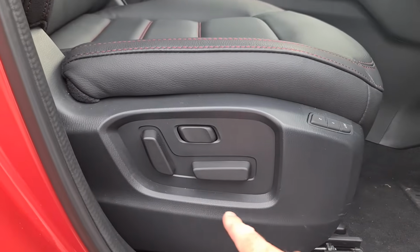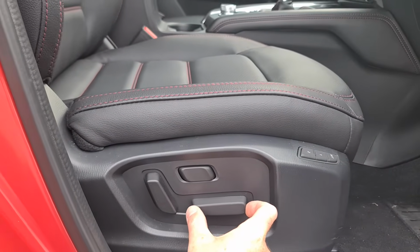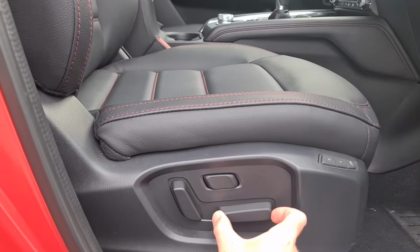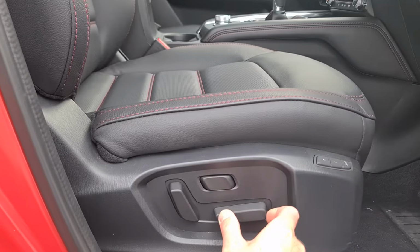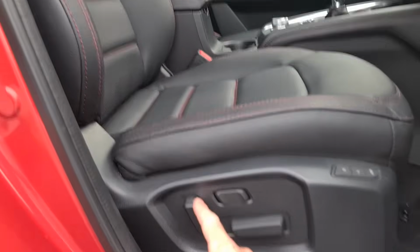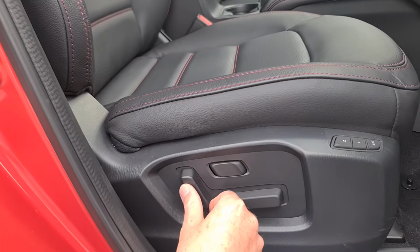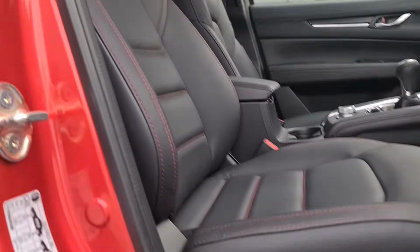This control here is your main one, and all you're going to do with this is slide it left and right to move your electric seat forward and backwards. You're going to tilt it to go up and down. I'll put it back because I'm going to get in a minute, I've got long legs. And then again this one here, backwards and forwards to adjust your backrest.